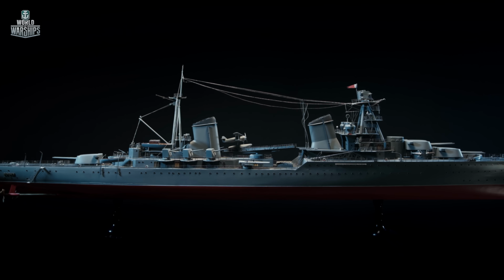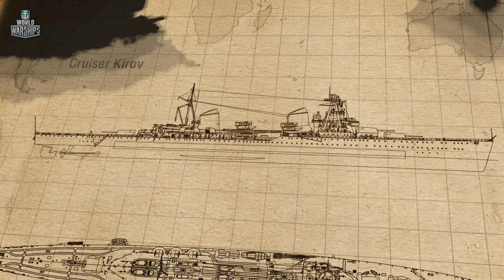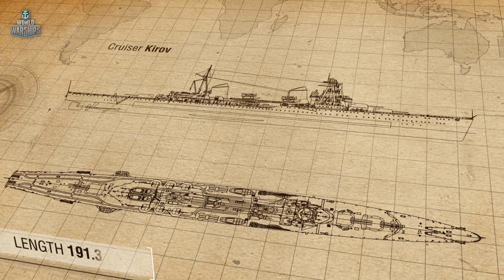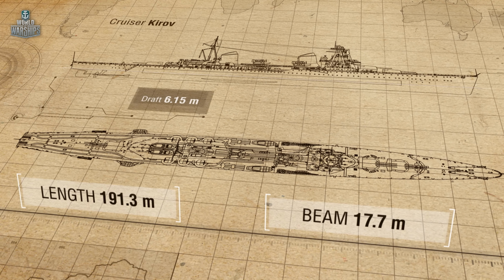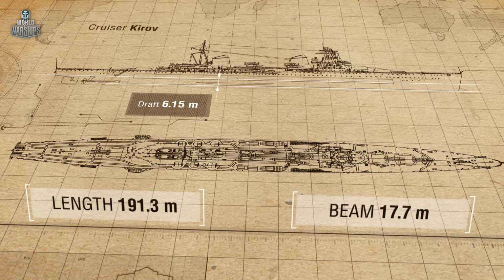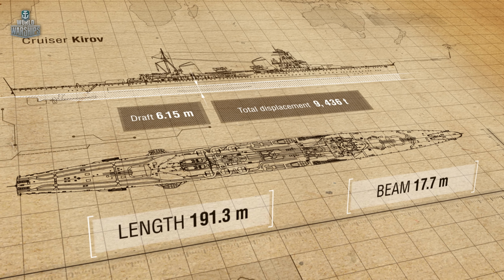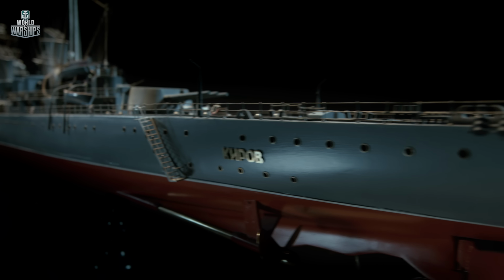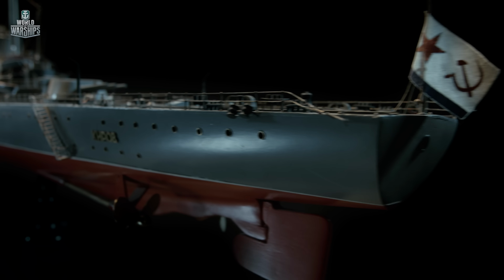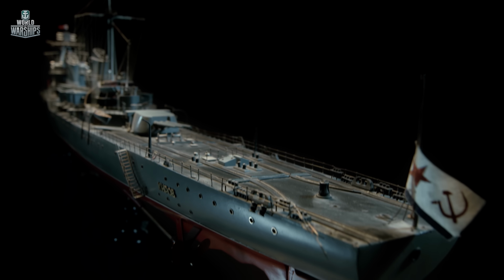Cruiser Kirov was standing out among ships of the same type for her performance characteristics. Her length was more than 191 meters, width more than 18 meters, and draft at a total displacement of more than 6 meters. The cruiser's total displacement was 9,436 tons. Kirov was equipped with a boiler and turbine two-shaft main power plant. During the delivery trials, the cruiser was able to produce more than 113,000 horsepower and almost reached a speed of 36 knots.